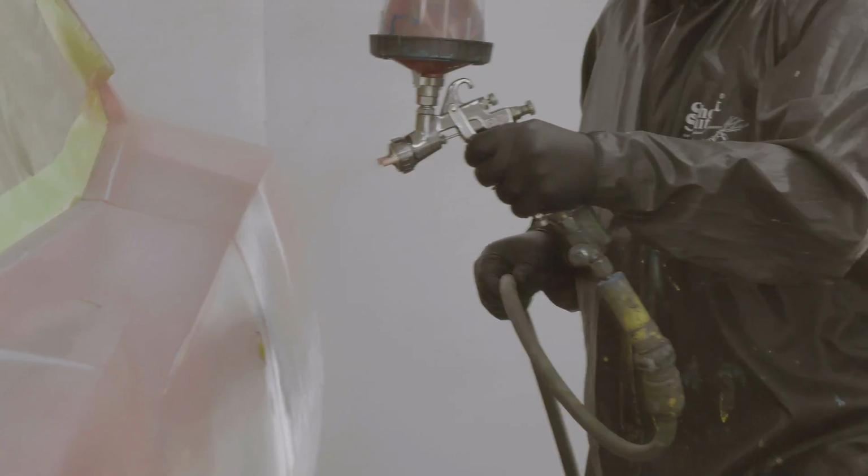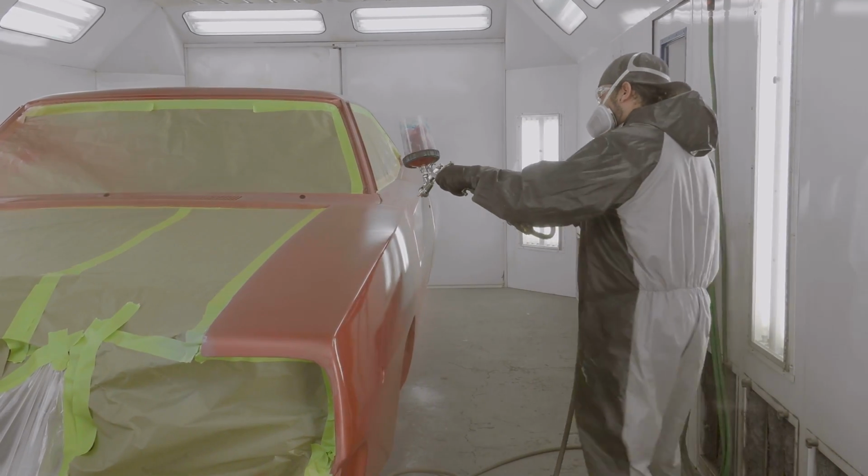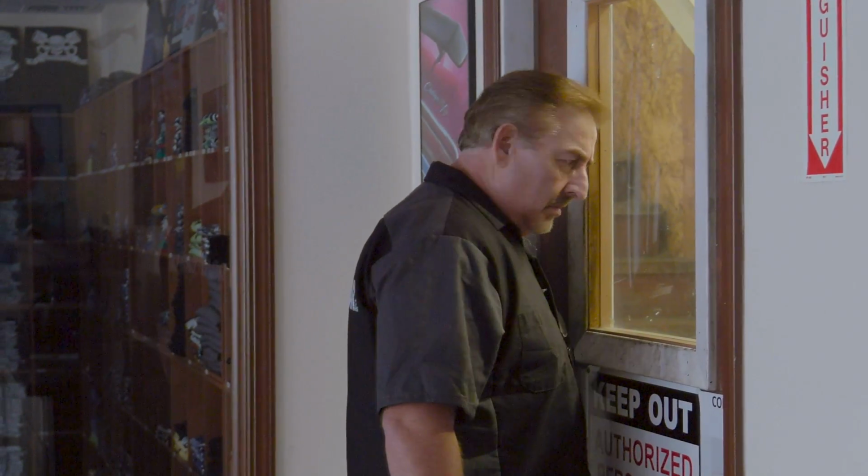So I just finished doing the final paint on Zeed's Charger. Car came out beautiful. With that being said, Mark can't smell paint. He can't smell paint from his house. He can't smell paint from his office. I know he's got a big nose, but that nose doesn't work that good.